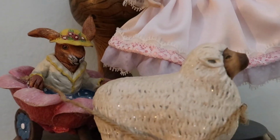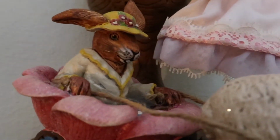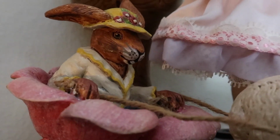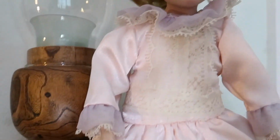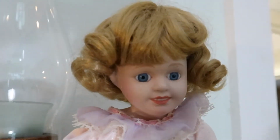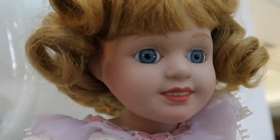And then I have the little glitter covered ones. I love putting them out, but glitter gets everywhere, so they're kind of safe up there on the shelf. Doesn't get so much glitter everywhere. So I love that little set. But she's a sweetie. Got the cutest little face. I may add eyelashes to her one day, even though she didn't come with eyelashes.